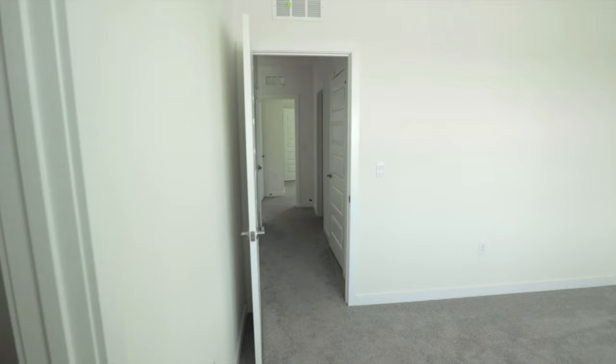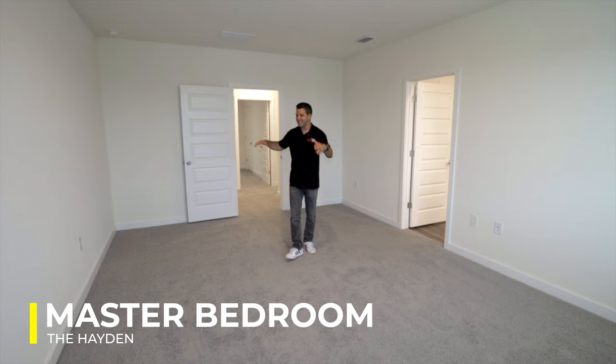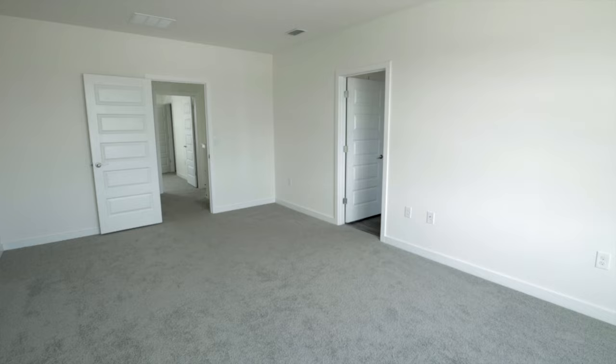Now, as we walk into the master, this is huge. Remember downstairs I mentioned that the builder gave the master just a little bit of love. Well, this bedroom is like 20 by 13. So you could easily fit a master here. TV on the wall, you know that's big. But I mean, you can have a sitting area on the other side of your king bed. That's how much space is in here. It's just a great open space.